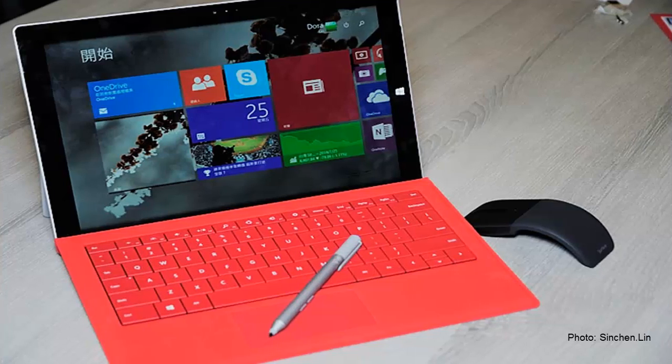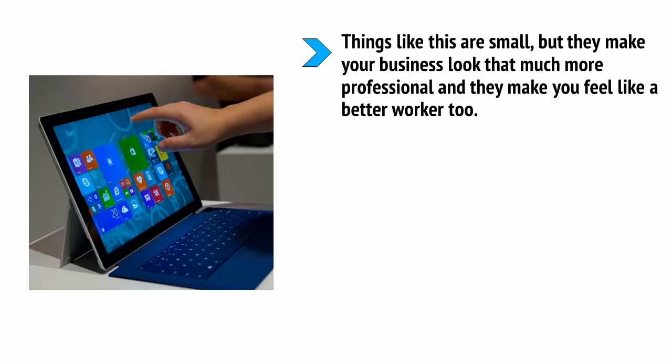I highly recommend the Surface Pro line of devices from Microsoft or their Surface Books. These computers have high resolutions, they run quickly with decent specifications, and they're very light and convenient. The ability to write on the screen with the stylus creates a lot more possibilities for design work and also means you can sign off Word documents and PDFs. Things like this are small, but they make your business look that much more professional, and they make you feel like a better worker too.